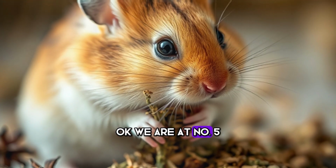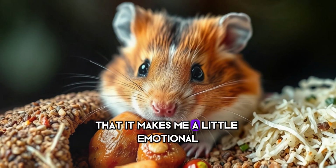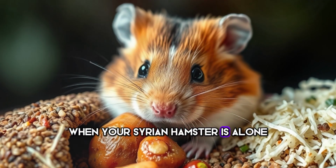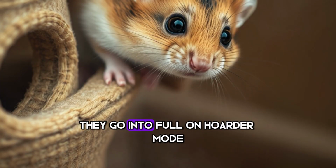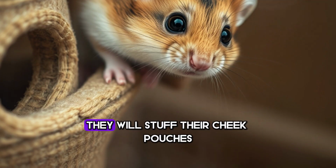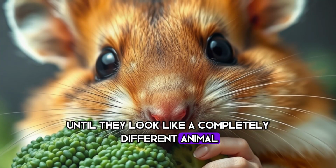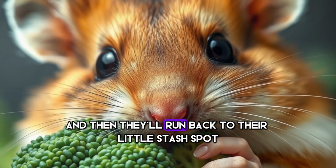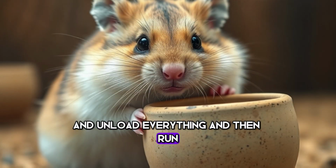Okay, we are at number 5, and this one is so cute and so instinctual that it makes me a little emotional every time I think about it. When your Syrian hamster is alone, especially right after you've given them food, they go into full-on hoarder mode, and I mean that with so much love. They will stuff their cheek pouches until they look like a completely different animal, like their head has doubled in size. And then they'll run back to their little stash spot and unload everything, and then run back for more.